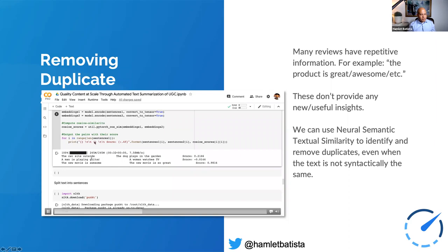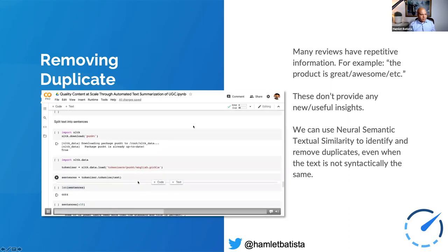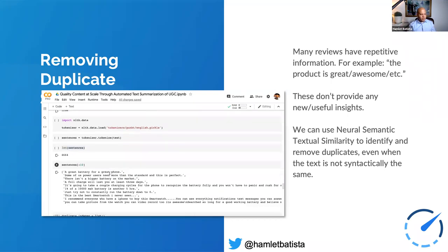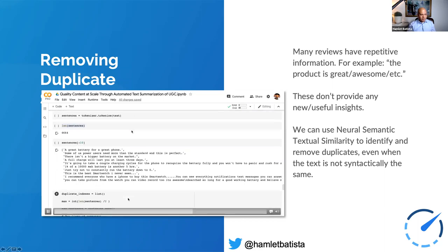When I run it and do the comparison, I see that 'the new movie is awesome' and 'the new movie is so great' score 0.98. So it's very, very similar, but the other ones are not similar at all. Now what I do is I take the text from the reviews, all the sentences, and I'm going to split the text into sentences. That's the first step.